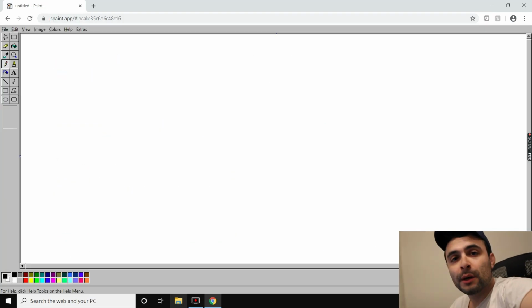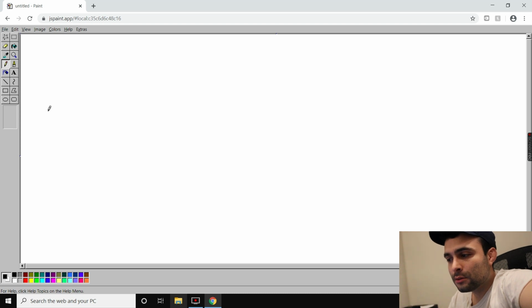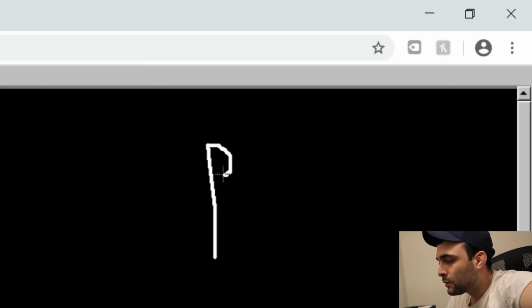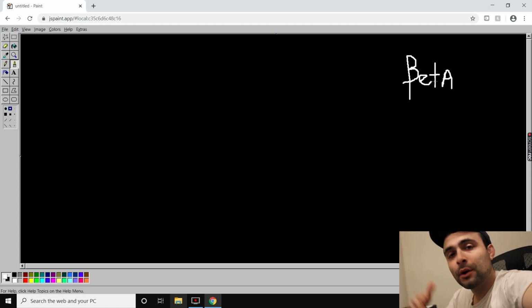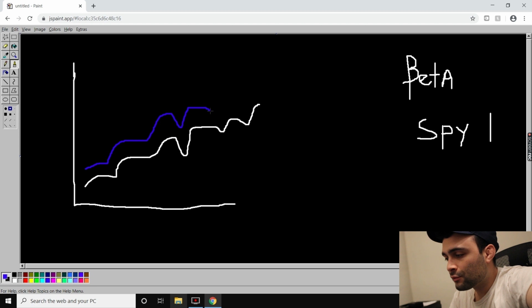So first off, what is beta? Beta is the measurement of volatility for a stock or portfolio compared to a benchmark. The benchmark we usually use is the S&P. Beta basically means how sensitive or risky a stock is compared to the market. It doesn't have to be S&P, but it's a benchmark that you want to compare it to. We're going to use SPY. SPY is an ETF. So let's say SPY has a beta of 1. The white line is SPY, right? Let's say this represents Apple.